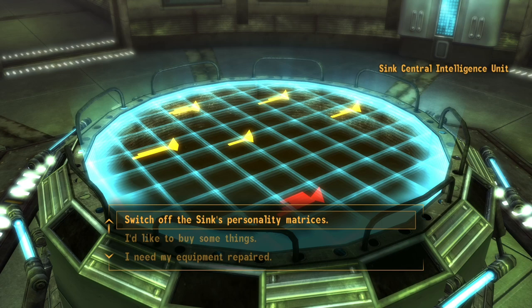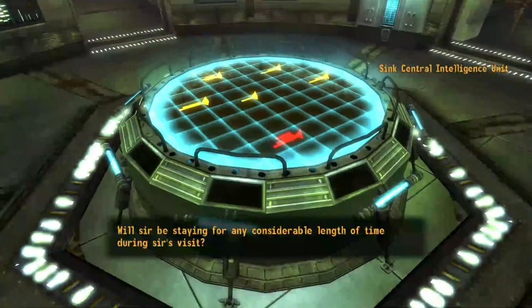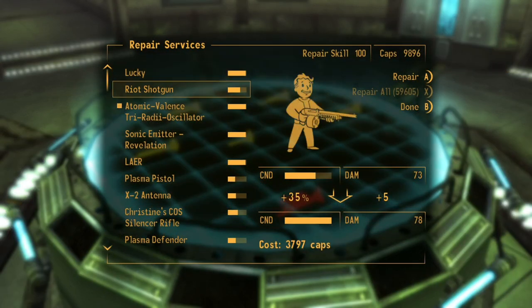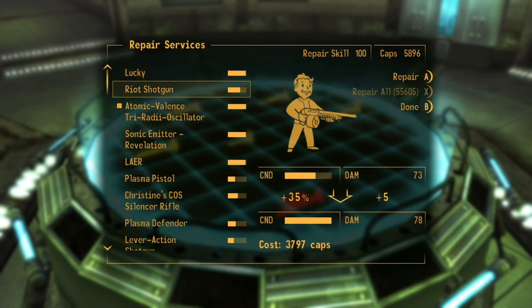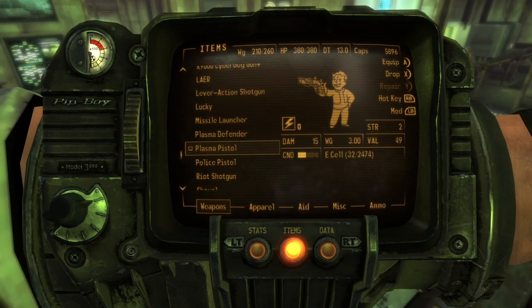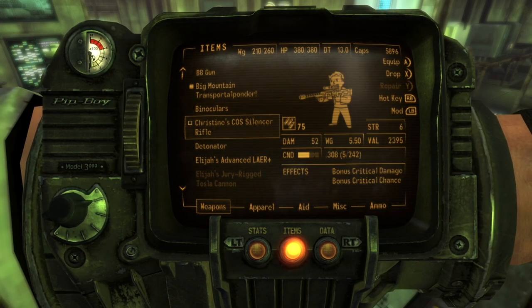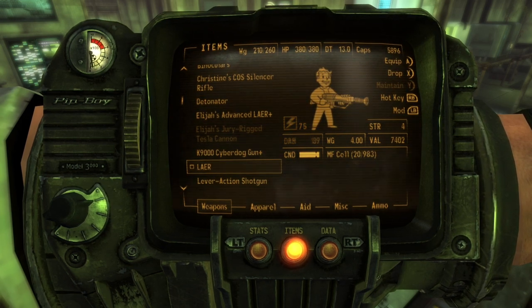Might I be safe in the... Like the... No, that's not the right thing. Need some things repaired. Because I want to go meet Caesar with Joshua Graham's armor equipped. Oh, and only 4,000 caps. Perfect. Okay, so is my X2 antenna broken as well? No, it's not. So I got Elijah's advanced layer. Fully. Yeah, I can sell this other layer.